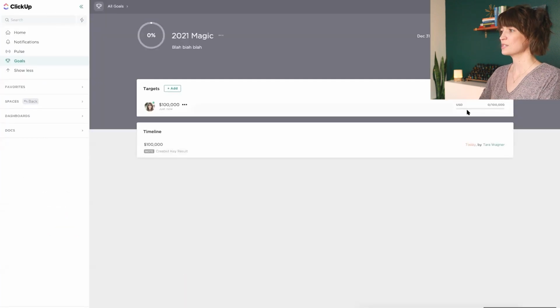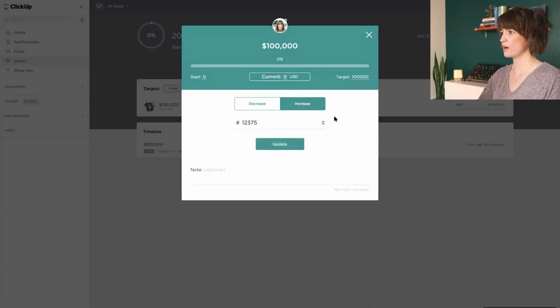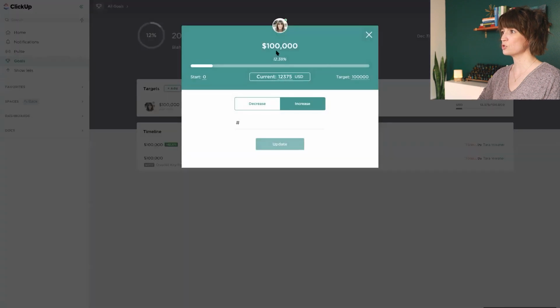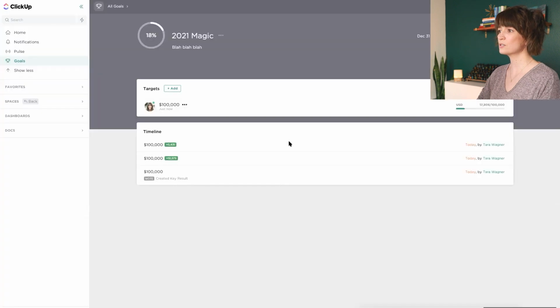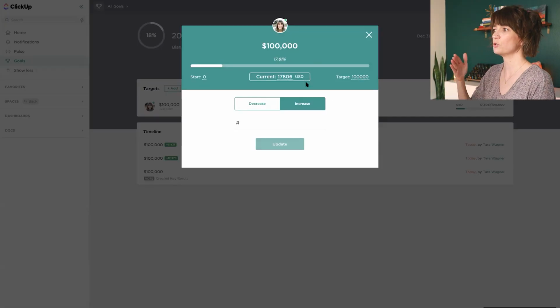So now what this is going to do is help you to measure this goal. So let's say in January, you did 12,375. You're going to increase by that number. So now it's going to show you your percentage to that goal, your 12% to that goal. So now let's say in February, you made 5,431 and it's increasing. It's going to do the math for you. And so now you are 17% of the way to the whatever. You know what I'm saying? It's going to help you to track these goals.